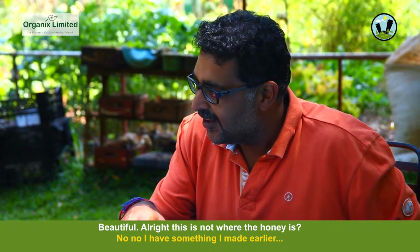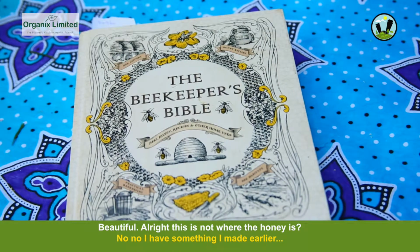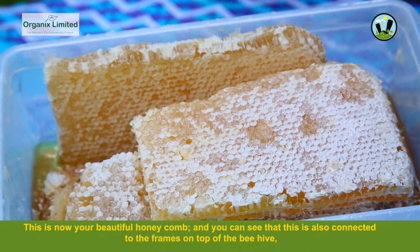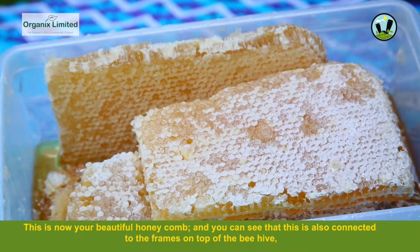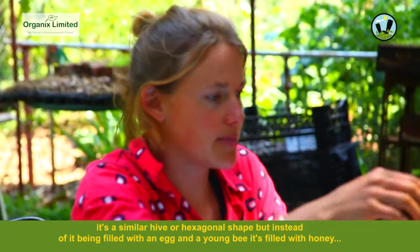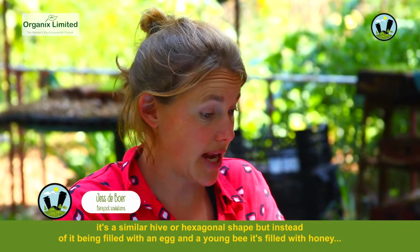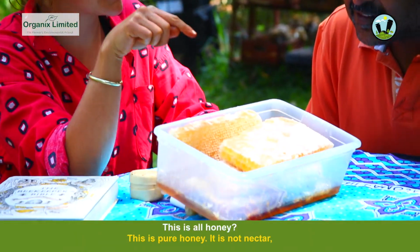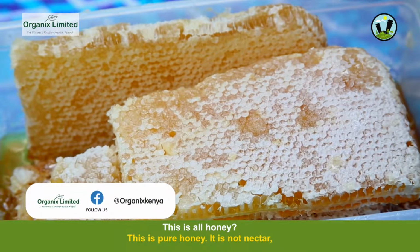No, I have something I made earlier, which I didn't at all. This is now your beautiful honeycomb. And you can see there that this is also connected to the frames on top of the beehive. It's a similar hexagonal shape, but instead of it being filled with an egg and a young bee, it's filled with honey. This is all honey. This is pure honey. It is not nectar.